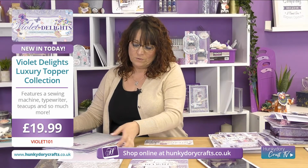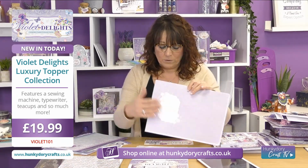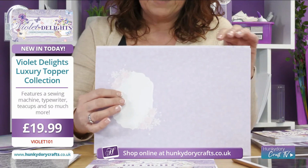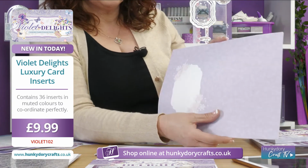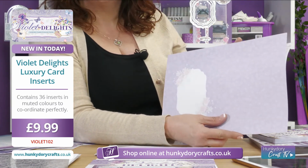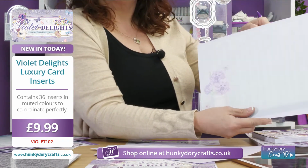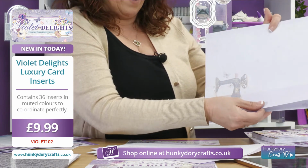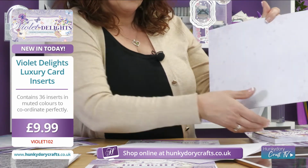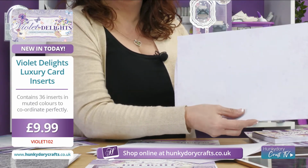And then, of course, a card is not a card without an insert. So we have got our beautiful inserts here, and as usual, they are printed onto our 140 GSM paper. So let me turn them the right way around. Just exactly the same designs as the cardstock, but just a more muted, subtle design. And again, these are perfect for stamping onto, for printing onto as well.